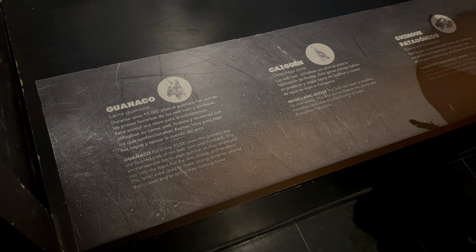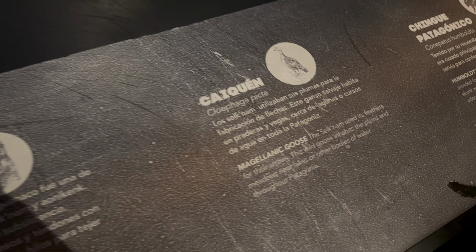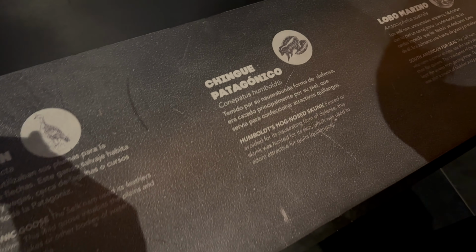The type of animals that you can see here, like the guanaco and the bird, and that's the type of skunk.